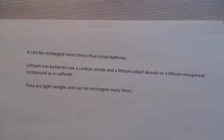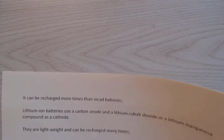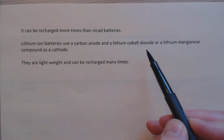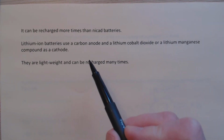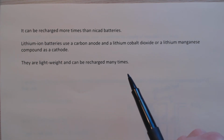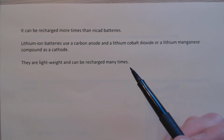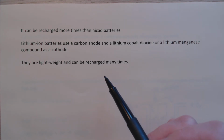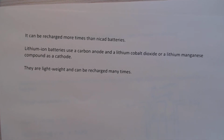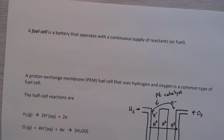These can be recharged many times. The lithium-ion batteries use a carbon anode and a lithium cobalt dioxide or lithium manganese compound as the cathode. They are light in weight and, again, can be recharged many, many times over the course of weeks, months, and years. So not too much more about that there, just those basic facts.